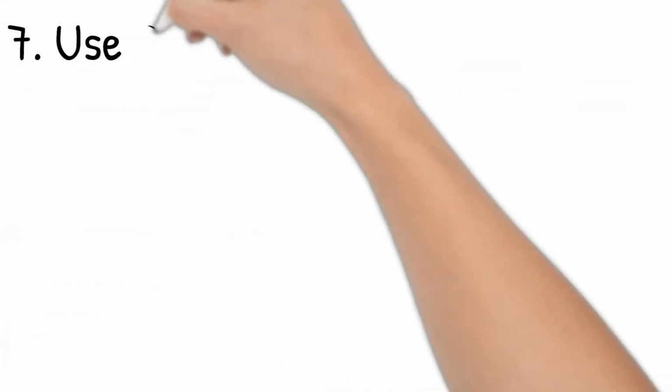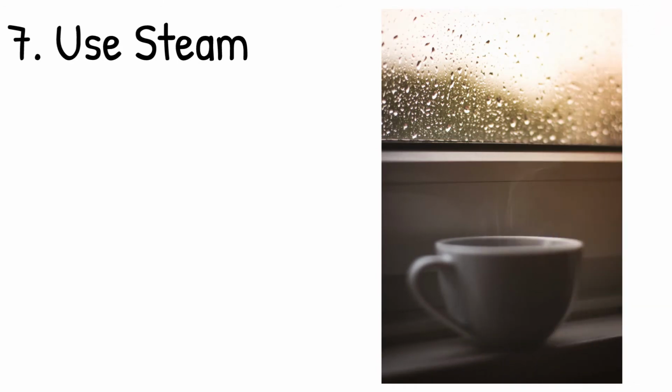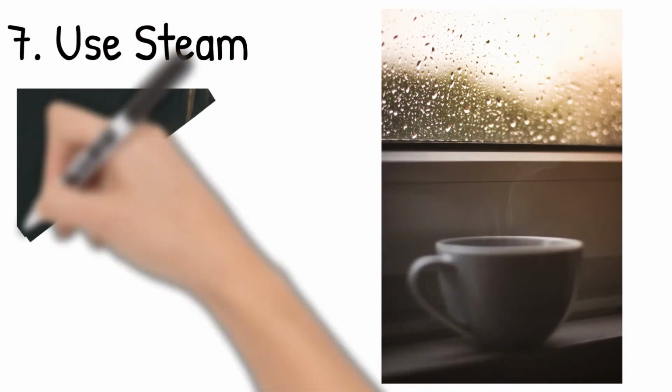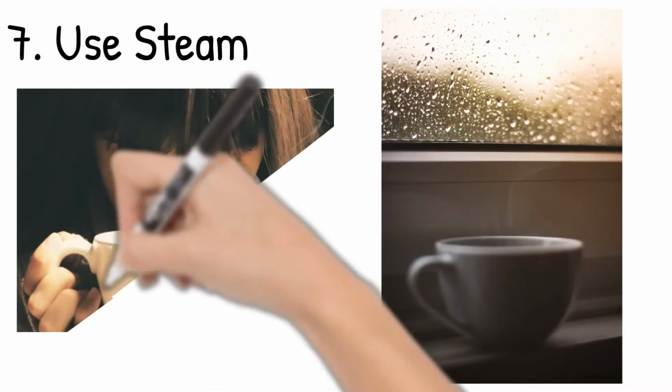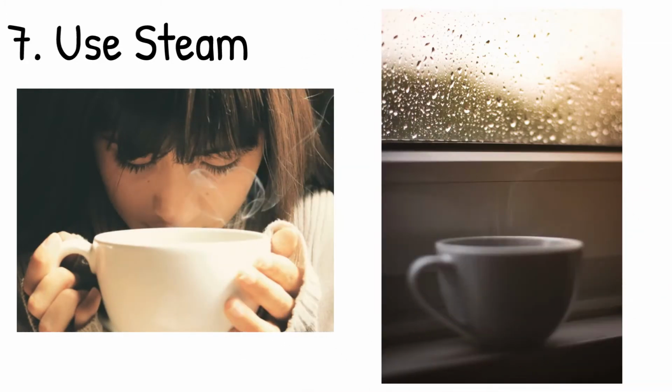7. Use steam. Boil a pot of water and then add essential oils like eucalyptus to the water. Put the pot on the table and breathe in the steam. This will relax you, smell good, and help relieve the blockage in your nose. Use a towel to form a tent over your head and the pot. Inhale the steam for at least 10 minutes or until you get relief. Eucalyptus oil can be poisonous, so do not ingest it.